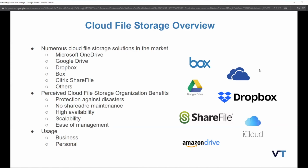And so there are different benefits that organizations can have, as we mentioned at the beginning of this, and why people are starting to use more cloud file storage solutions. They can protect against disasters. So something like a pandemic, where you've got tons of data in the corporate office. Well, if you're using something like Box or Dropbox, you don't need to go into the office or do a VPN, that kind of stuff. So it's very convenient and easy. And we're seeing a lot more use of that with COVID-19.